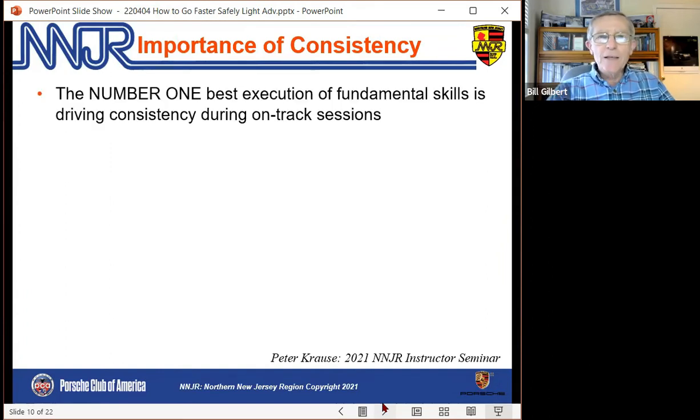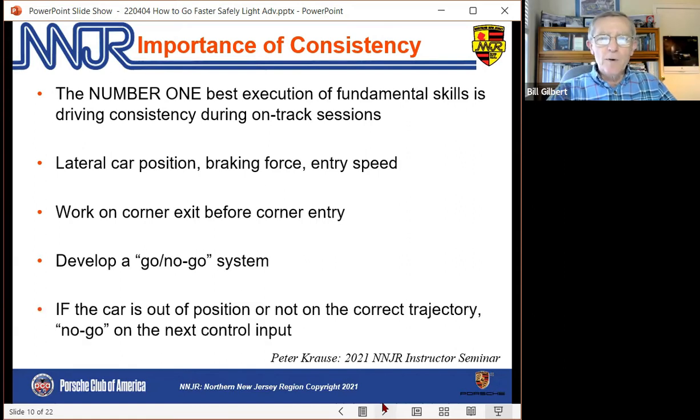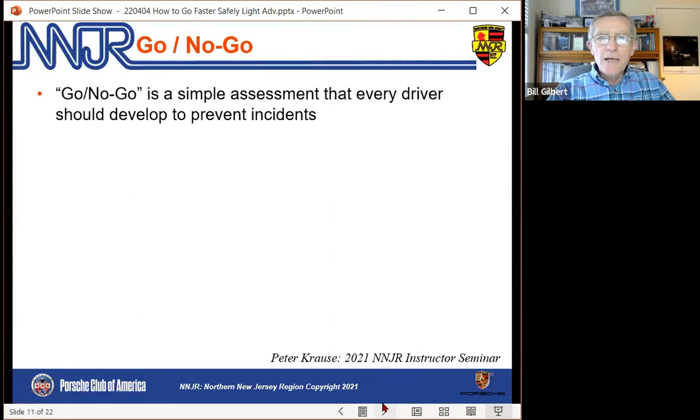Now, I want to come back to consistency, because Peter Krause emphasizes how important that consistency is. He reinforces what I just said about corner exit before corner entry. And he adds this go, no-go system, which means that if the car's not where it belongs, we no-go. We don't do whatever the next thing is we're going to do. So what is that system?